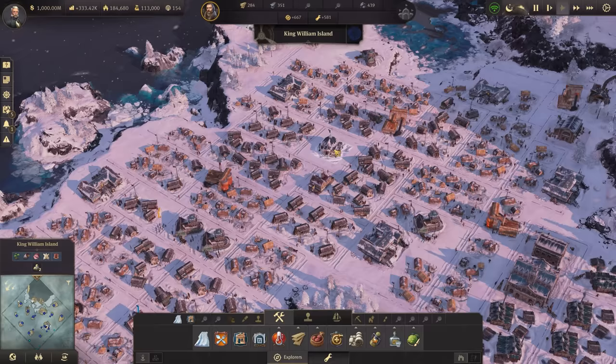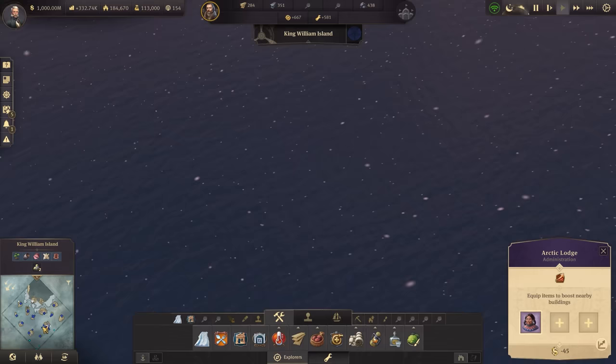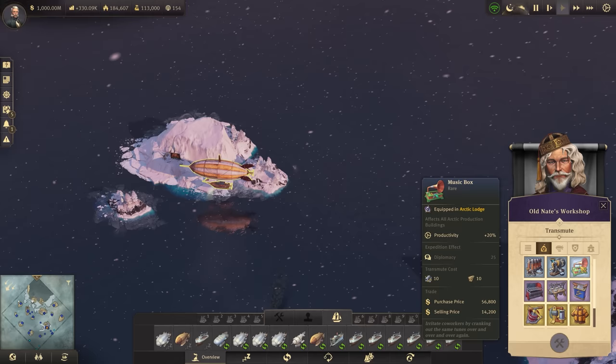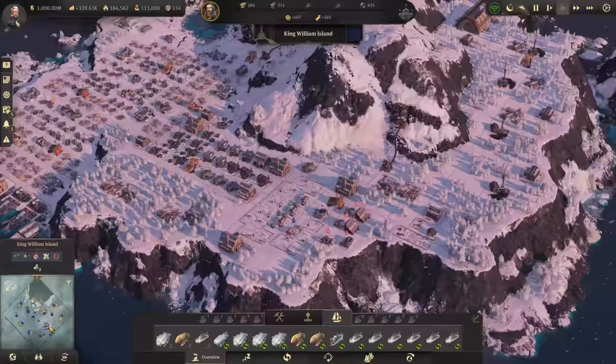So what my thought process was, is I looked over at Old Nate. Oh, I checked the statistics, or the overall productivity screens and stuff, and item search. But then I noticed that he has the music box, right? Affects all Arctic production buildings. So I was like, sweet. All Arctic production buildings, 20% productivity. We'll have to go test that.